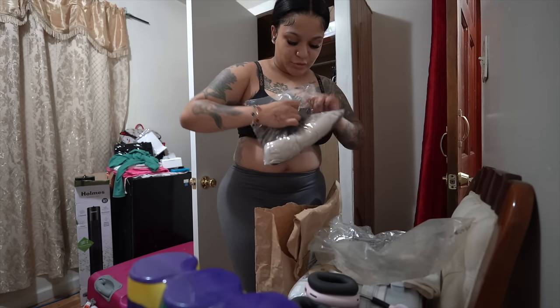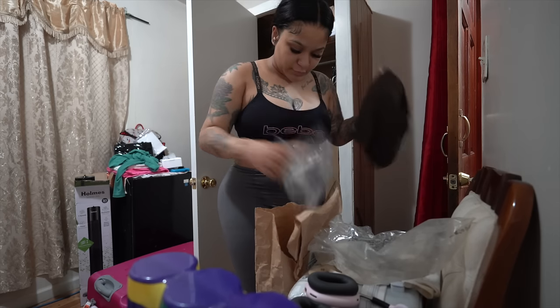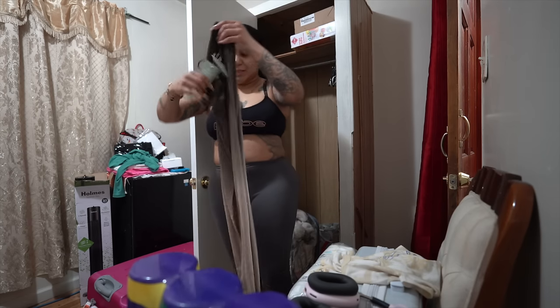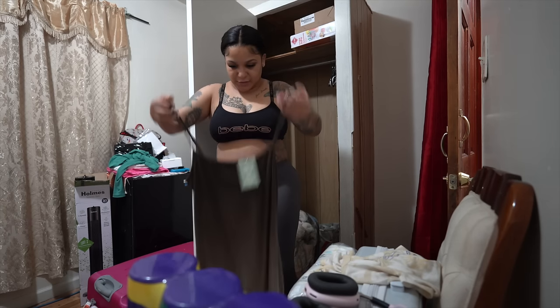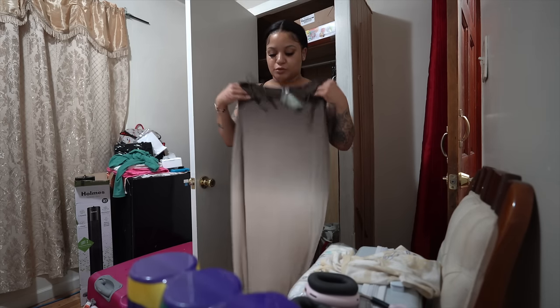Then I got this lash dress that I hope fits, but it was too cute. I couldn't leave it. It's like an ombre. Ooh, mad cute. It's a maxi dress, but it's like ombre. And I got a size medium, right? I got a size medium so it can hug these curves and this big belly. This is real cute. If I go out, I'm wearing this. And if I go out to a club or something, I don't know.